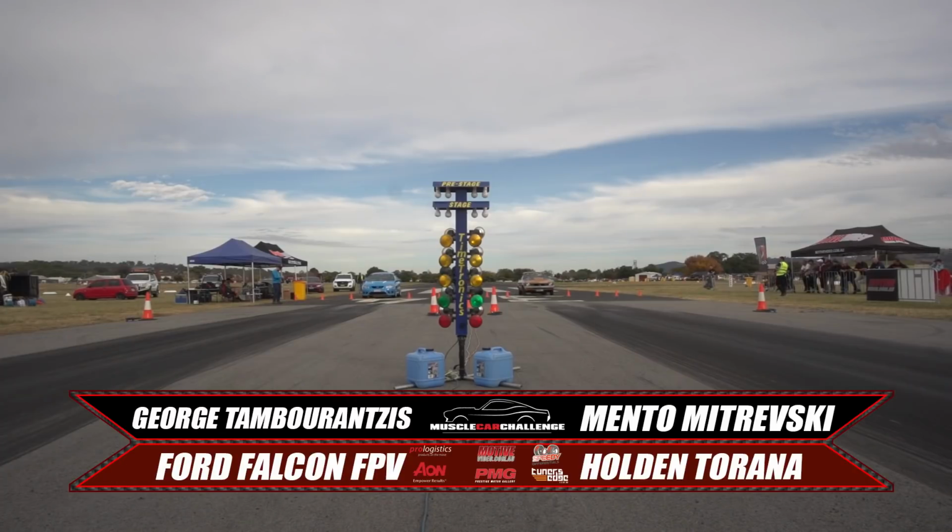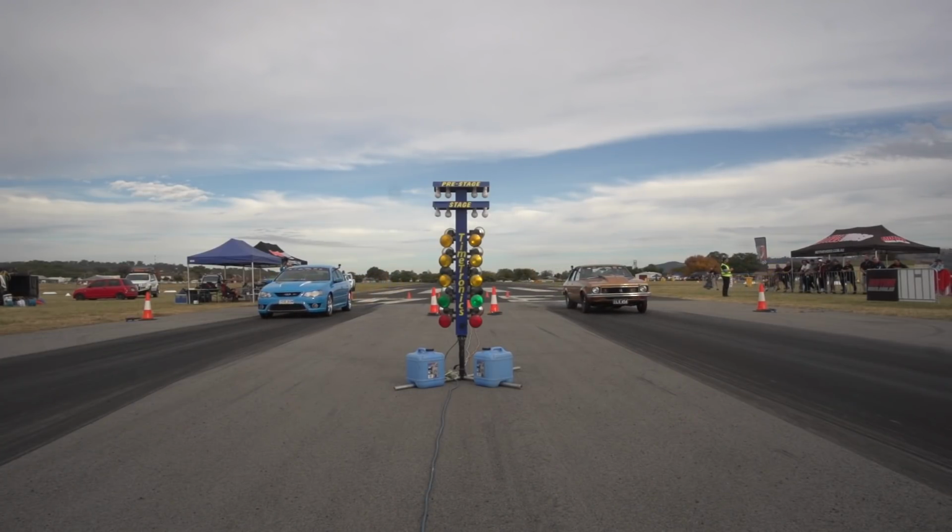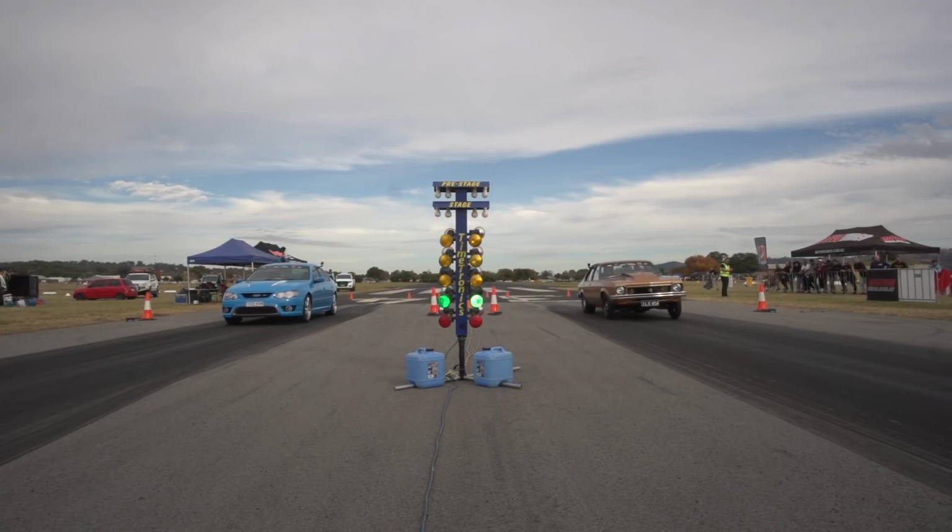So this is the finals now for True Street. George in the FPV up against Mento in the Holden Tirana. Both got lucky red light wins in the previous round. But I think we know what's going to happen now.